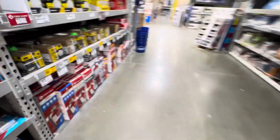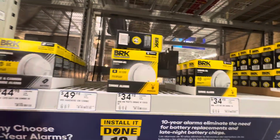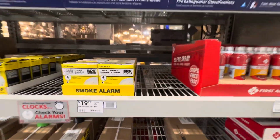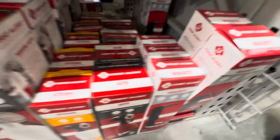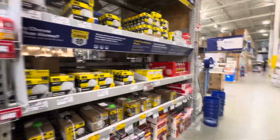So yeah, and now let's take a look at the BRK side. They obviously have these SM100 VACs. Still have the HD6135FBs. Contractor packs back there. SC9120Bs. And all the fire extinguishers, like a whole bunch. Too many fire extinguishers to count. And yeah, that's pretty much all for what BRK has. So yeah.